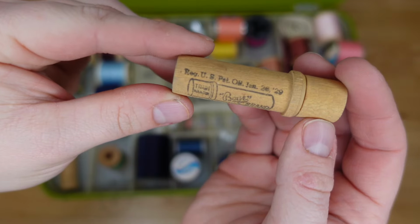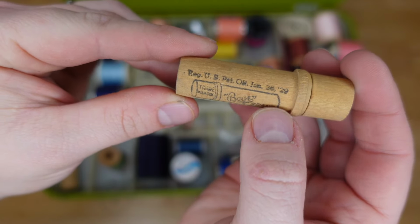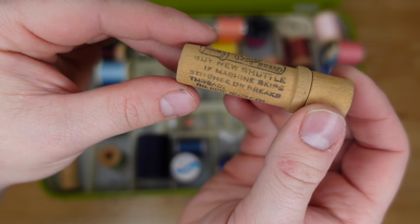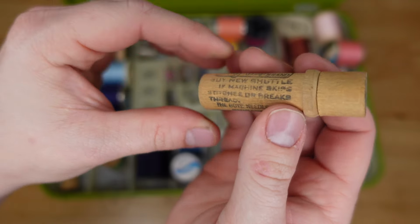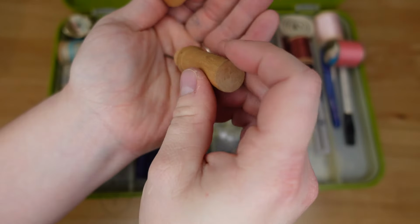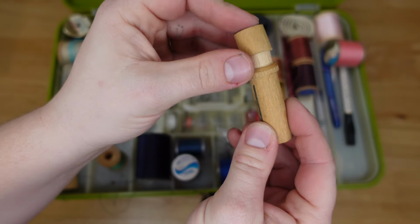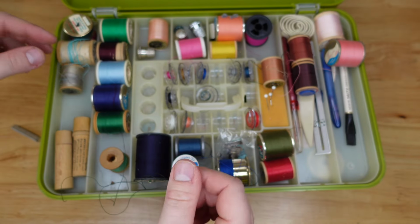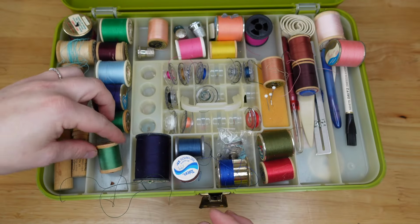Regular US something, January 26, 1929. This is almost 100 years old. The Boye Needle Co., Chicago. That's really cool. Oh, there's only one needle in there. I wonder if that's a 100-year-old needle, almost. Or if it's newer. I don't know, but lots of cool thread colors.